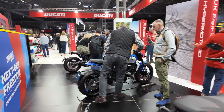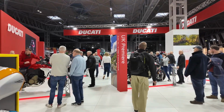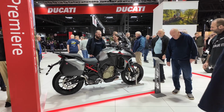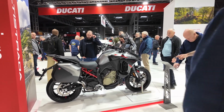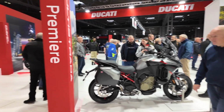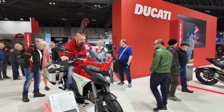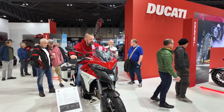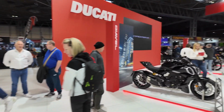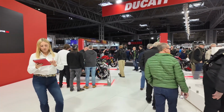Let's have a wander. One thing about the Italians is they do build a beautiful bike. Do they stand the test of time? As in, will they get you to your destination? In my experience, the answer is no, but I'm going to get slated for that. Oh well, everyone's entitled to their opinion.